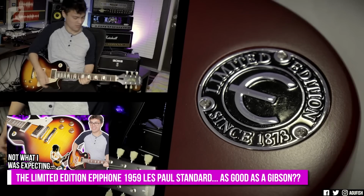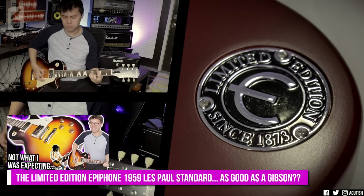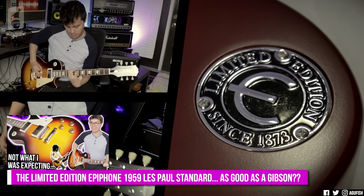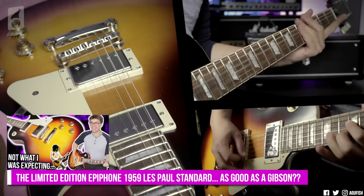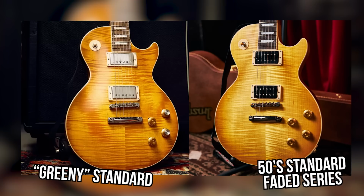Epiphone doesn't age their guitars like the Murphy Lab does, so what do you do instead to give that guitar a less new feel? Well, you give it what Epiphone calls an aged gloss, essentially a matte satin finish. And that's pretty much the deal with this Gibson USA version. TLDR, it's basically an upgraded current generation faded series Les Paul. No aging, but a satin nitro finish. It's got a AAA maple top versus the AA top on the regular faded 50s.